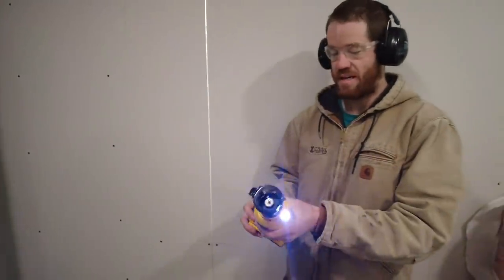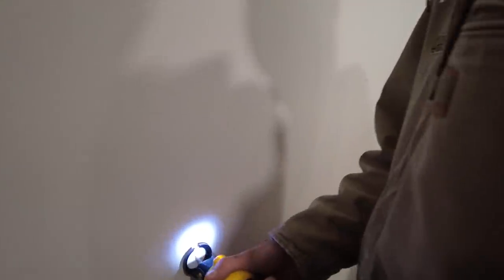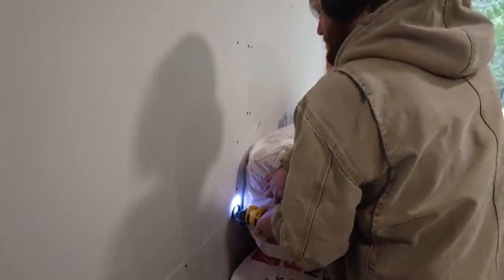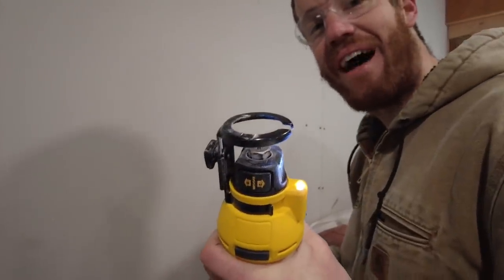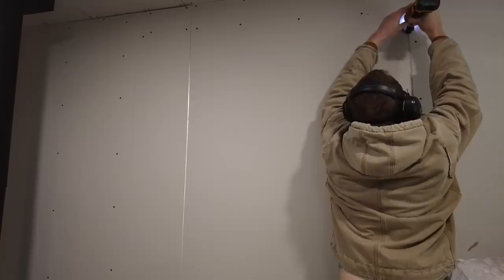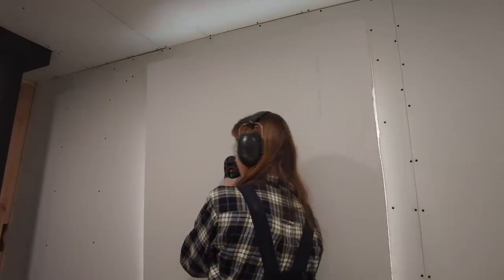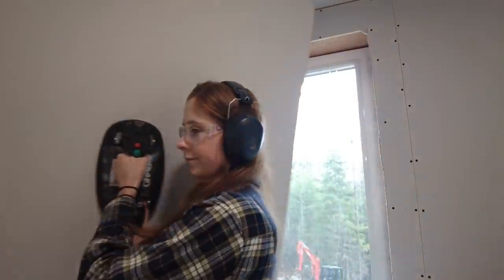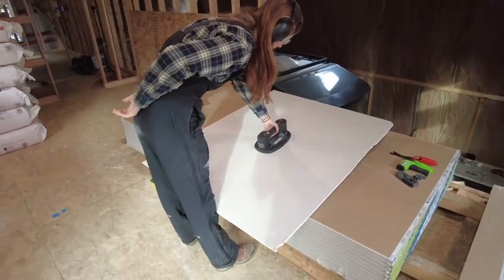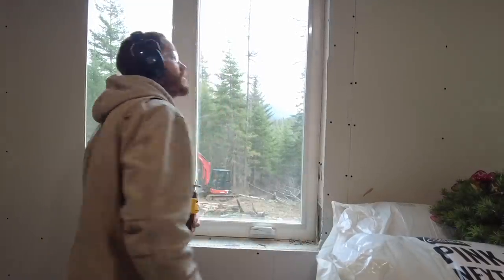Apparently it's not variable speed. One speed suits all. Ready to see what happens? Yeah. I broke the bit. That fast. That's pretty awesome. That is awesome! I need to learn how to use that thing, but overall that is sweet.